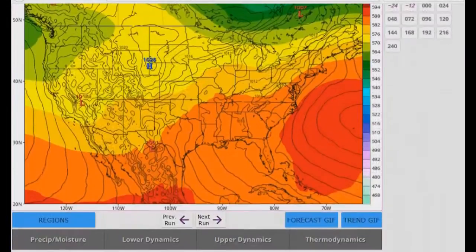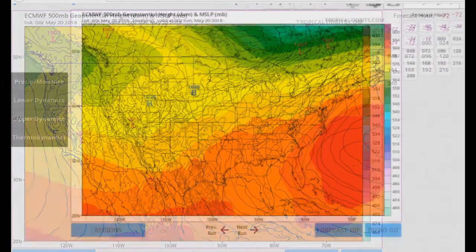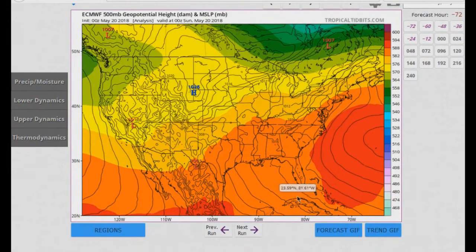I'm back with another update about the Memorial Day situation, because we have Invest 90L down here between Cuba and the Yucatan Peninsula.